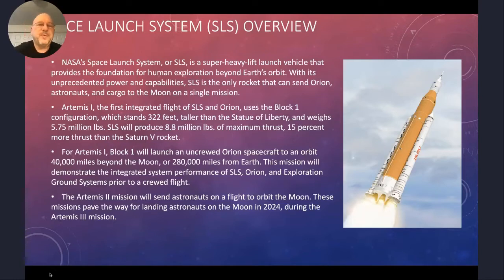And so Artemis 1 is going to use the Block 1 configuration. That's taller than the Statue of Liberty, and it has more thrust than a Saturn V. So it's going to be an impressive thing to see. And as I've told all my friends, I'm going down to see the launch of it because you don't know when you might ever get to see something like this ever go again. And with the two solid rocket motors and the four core RS-25s, it should just absolutely be spectacular. There probably will be nothing louder or more visually bright than seeing this thing fly.